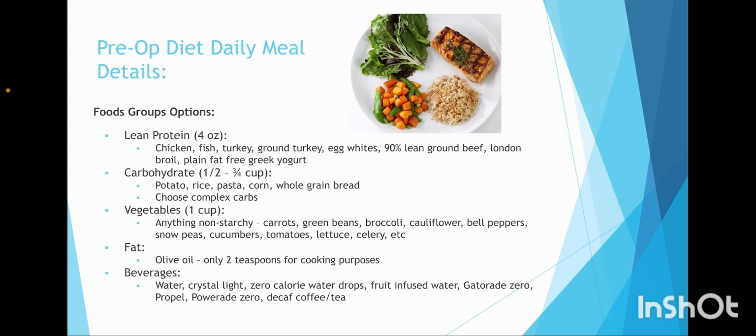Beverage options include, as mentioned previously, anything that is calorie-free. So, of course, water, Crystal Light, 0-calorie water drops, fruit-infused water, Gatorade Zero, Propel, Powerade Zero, decaf coffee or tea without creamer.